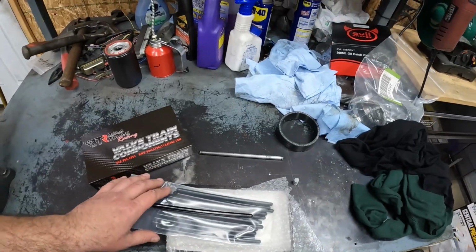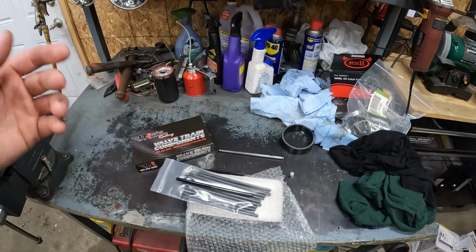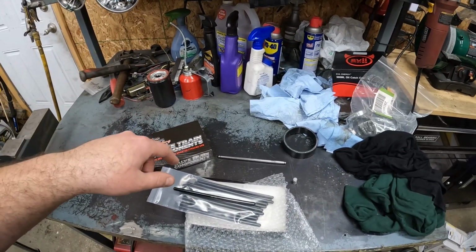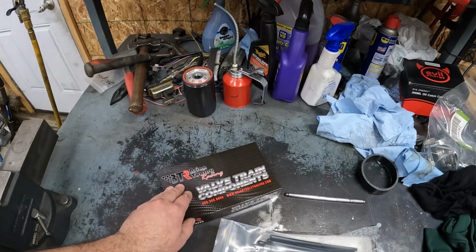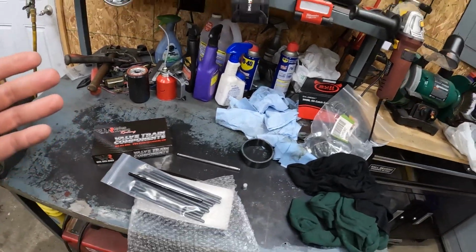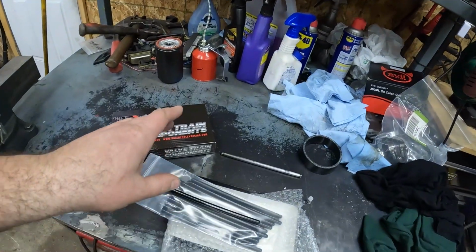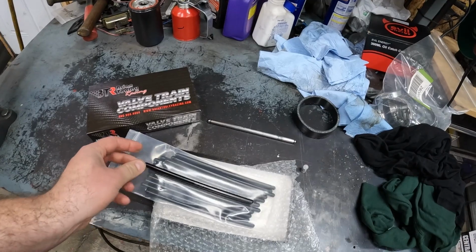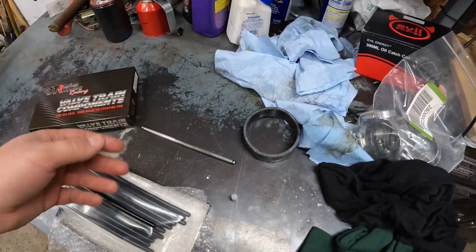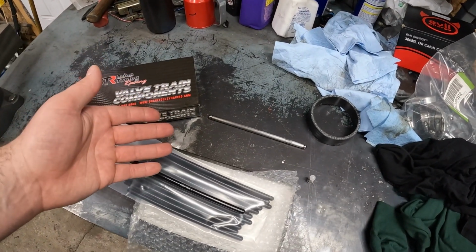Okay, so I got some new stuff in front of me. I just got done taking a little road trip. I went to the nearest Summit Racing by me and picked up these guys because I got some time to work on this. I'm not messing around. I want to get this thing out of here. So these are hardened, rated to be used with guide plates. These are the stockers. I used them for whatever reason. It is a little conflicting if you look into it.